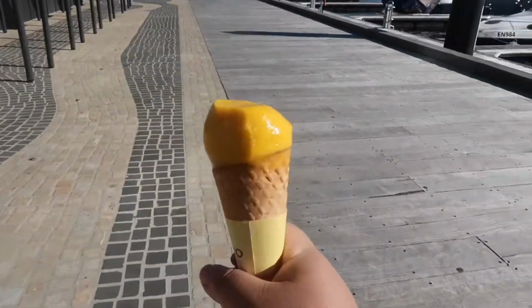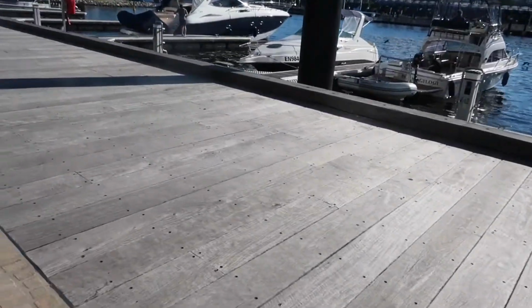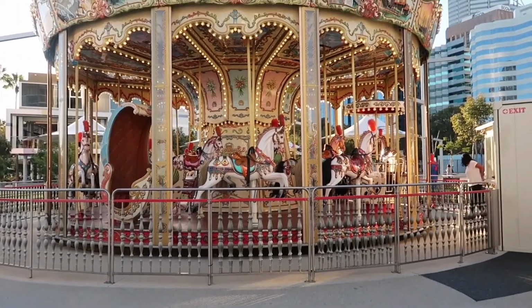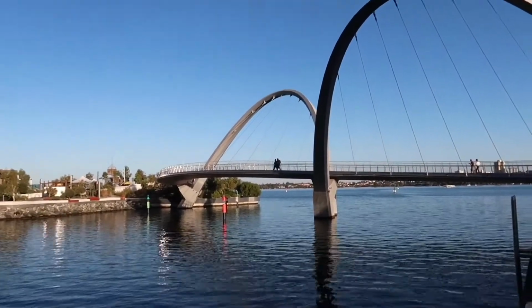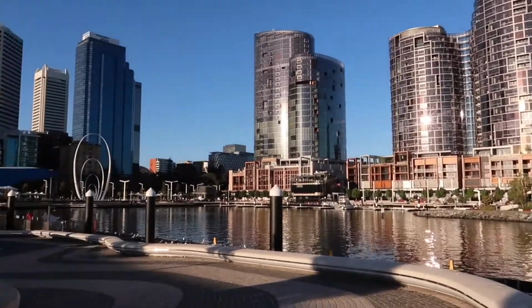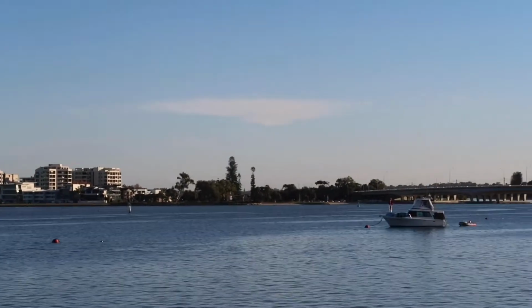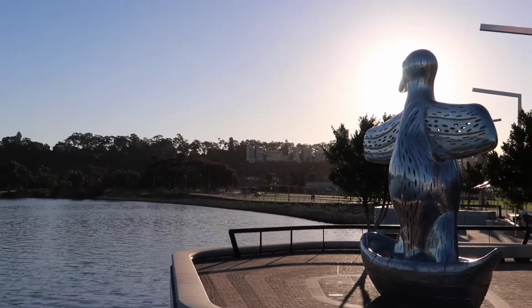Yes, I picked the mango sorbet, and as you can see, I am actually enjoying my little walk here. I've got a really nice view and some attractions, and this one, for instance, is perfect for kids and kids at heart. You can see part of the Swan River and the view of the bridge, and it's very relaxing to me, and the whole panorama of this area is just amazing. And right there, you can actually see South Perth foreshore, and you can actually reach that area by riding a ferry.